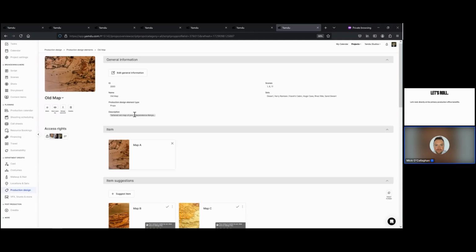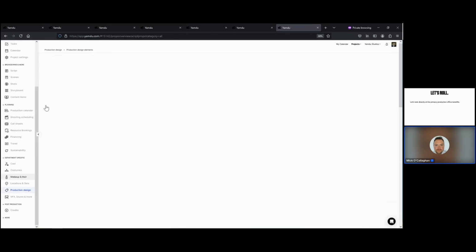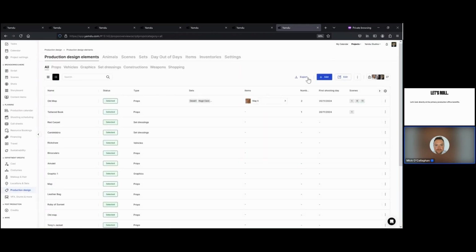So of course, from a production office perspective, if you need to export, for example, the production design elements and which scenes they're assigned to, there are exports everywhere. So we can get the production design list, the day out of days with scenes. Of course, people can proactively go in here and find that information for themselves if it's their department, but you can also find that detail, export it, send it, share it, store it, version it, and distribute it very, very easily through Yamdu. So it's not just here, it's everywhere.